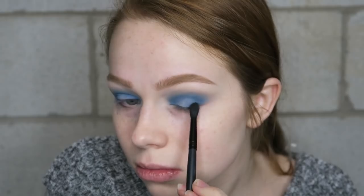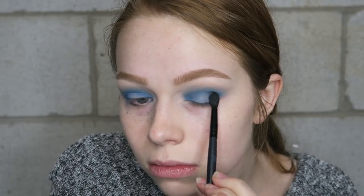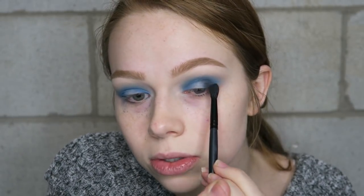Okay, so next I'm going to go ahead and take the black shade. I'm just going to use a tiny little blending brush. And again, I'm just going to put this onto the inner and outer corner.